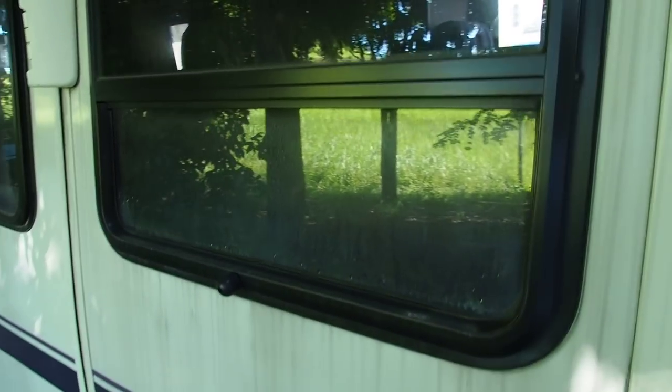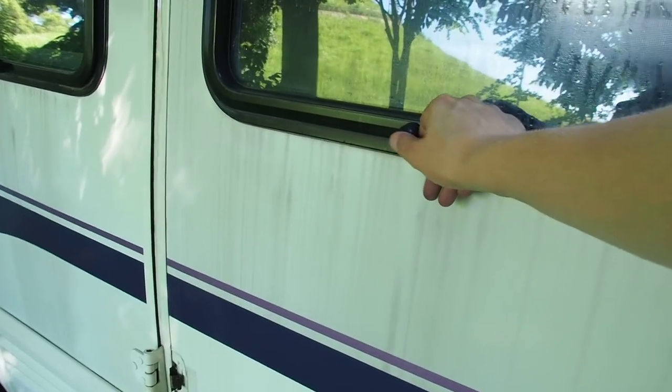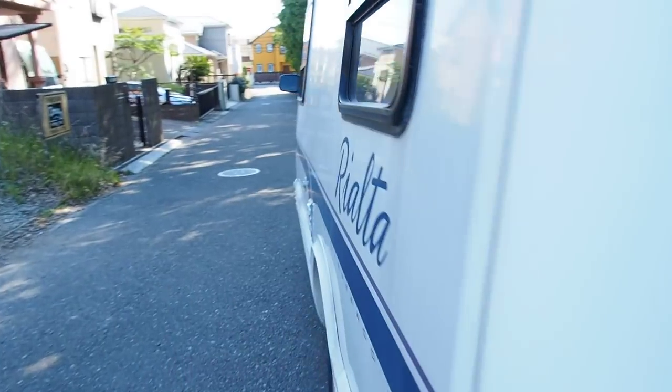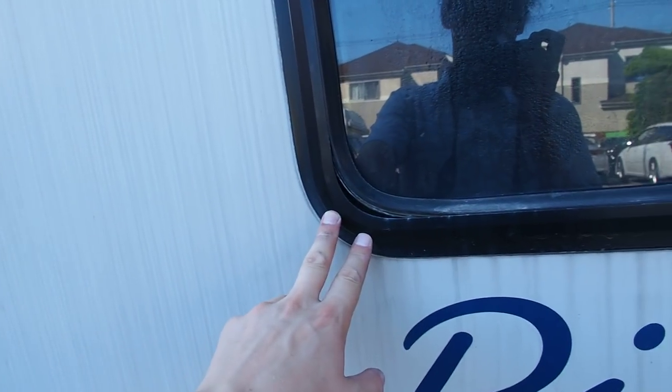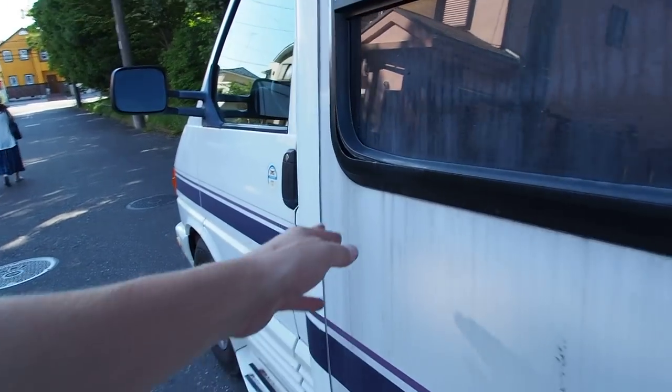This one has some condensation between the two layers of glass that you can see there. There's a snubby thing there so that the door doesn't break your window. The windows on this side are both good. The windows on the other side have some of the gasket coming off. Not coming off, just shrunk. You can see there and there. And same thing is going on over here.